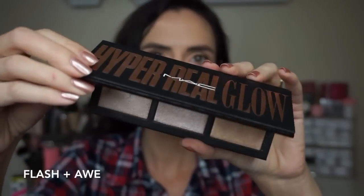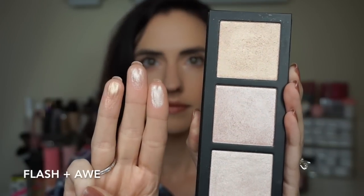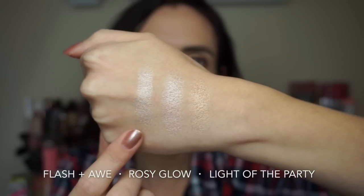This palette is gonna come in two different colorways. The one with the rose gold lettering is called Flash and Awe. The Flash and Awe palette is probably gonna be most suited towards fair and light skin tones. Each palette has three different shades. These are the three shades from the Flash and Awe palette.